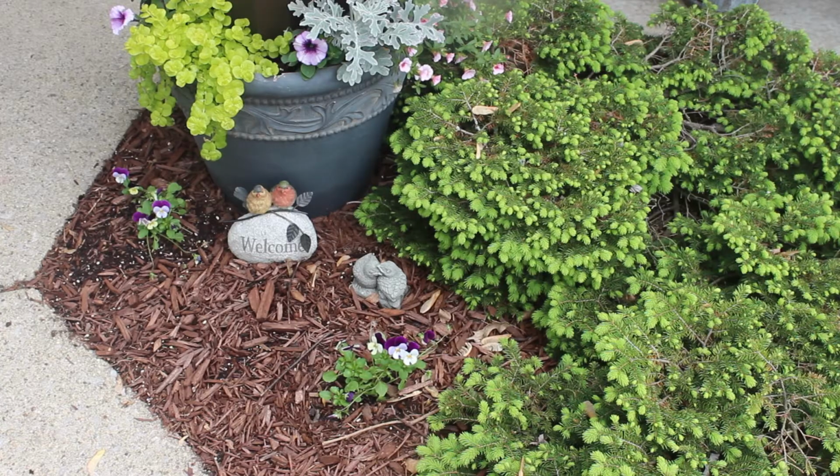And right there on the ground, you see my sweet little welcome pair of lovebirds. And then in front of those, you have just a little pair of violas. Just something nice and dainty to bring your eye down. And they're doing great right now for spring. We'll see how well they do as it warms up.